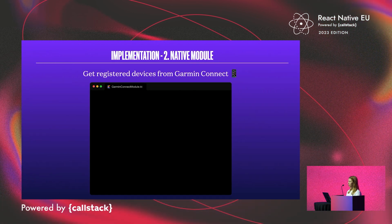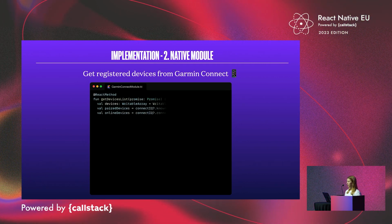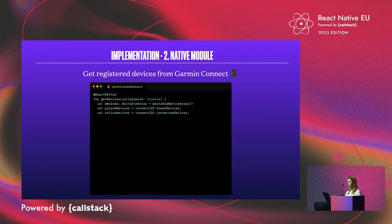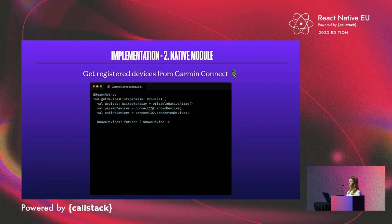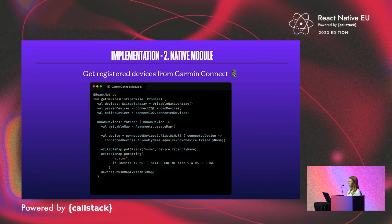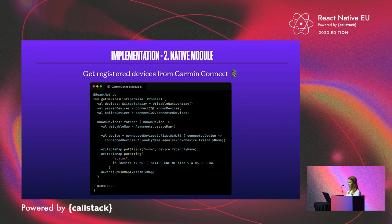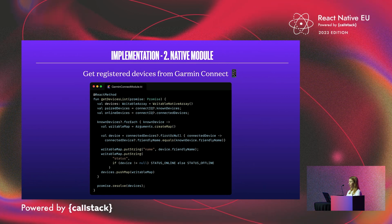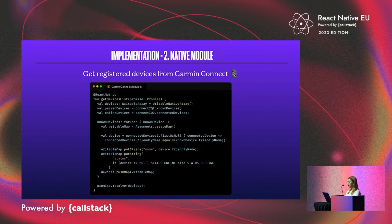Let's dive into implementation of preparing devices lists. First, I'm getting known and connected devices using library provided by Garmin. Then, looping through known devices. In order to get device status, I'm checking whether it exists on Connect Devices list. With that, I can put name and status into map and push it to device array. And since it is written for all architecture, I'm resolving promise with ready devices list.